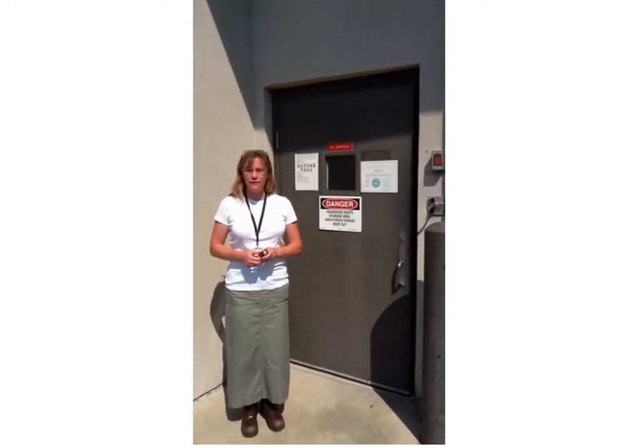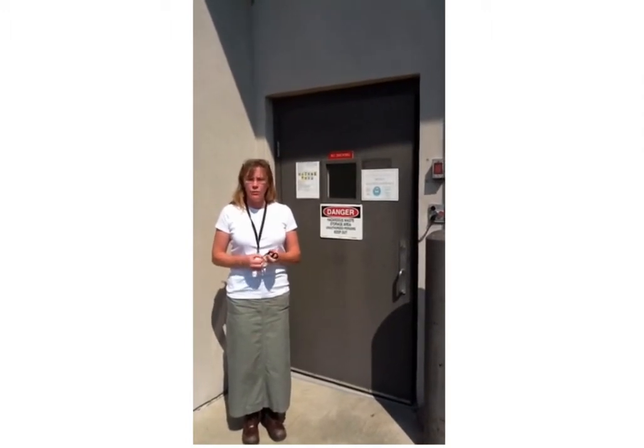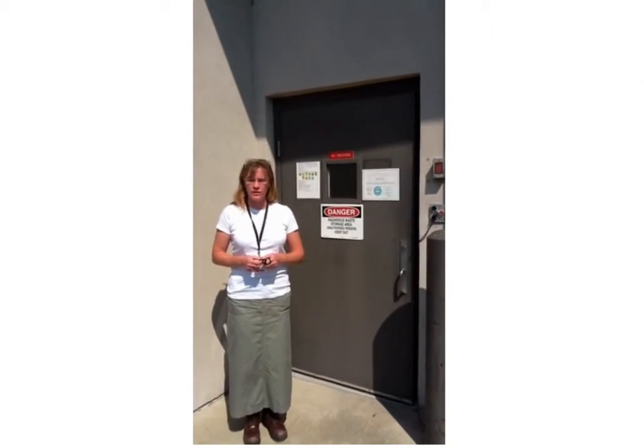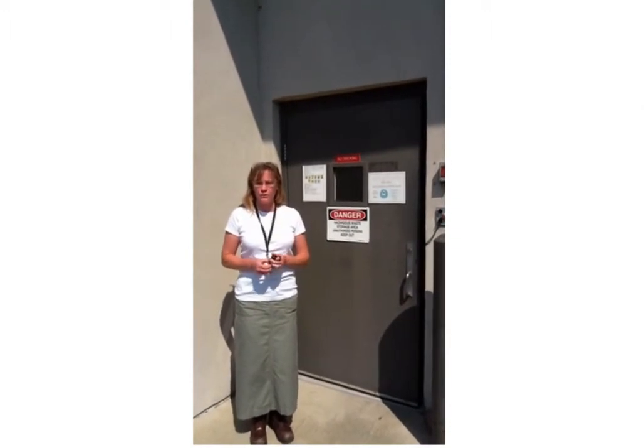Standing in front of the chemical waste facility on Palm Road. This is the central waste site. Once we pick up the chemical waste from around campus, it all gets funneled to this location and then removed every 3 months for disposal.